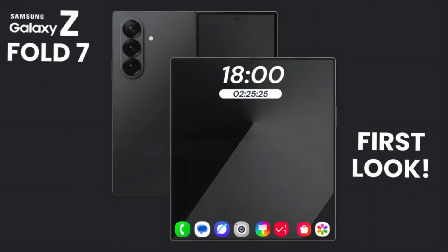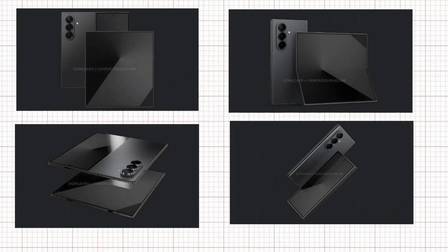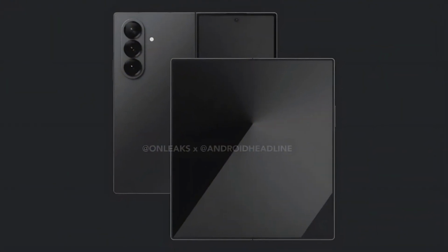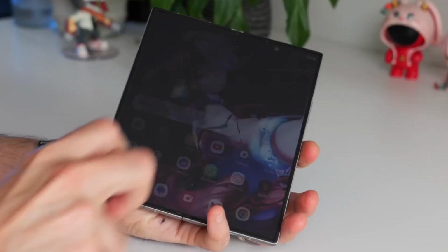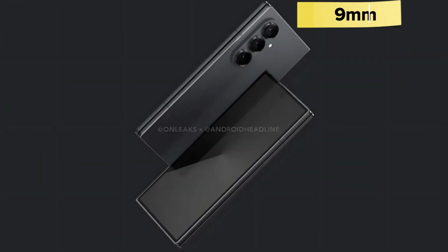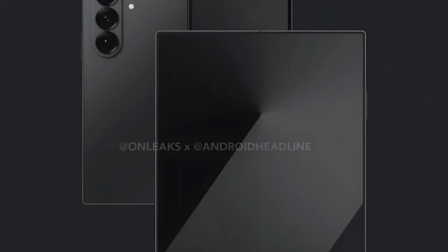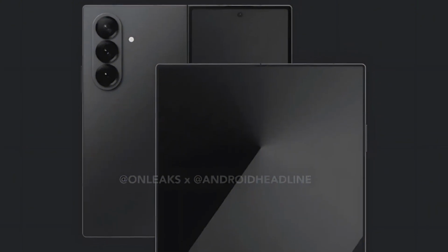Here we have the first official CAD-based renders of the Samsung Galaxy Z Fold 7. Thanks to OnLeaks, we now have the first set of CAD renders showcasing the Galaxy Z Fold 7. This year, Samsung is introducing some significant changes, with one of the most notable being the device's thickness. When unfolded, the Galaxy Z Fold 7 measures just 4.5 millimeters thick, and when folded, it reaches 9.5 millimeters, or around 9 millimeters without the camera bump. This makes it approximately 1.1 millimeters thinner than the Galaxy Z Fold 6 and 0.4 millimeters thinner than the Galaxy Z Fold 6 Special Edition.